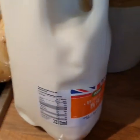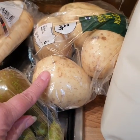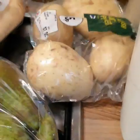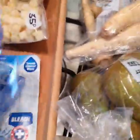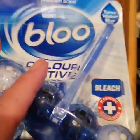This is the milk we use, which is the 1% fat. I bought 4 of them. Potatoes, I've said this a million times, I just buy the cheapest of the cheap. These are just baking potatoes, 55 pence. And parsnips, which I love, pears, bananas. Again, these were more for, yeah, toilet. These were on offer, 1.35, so I got 2 of them.